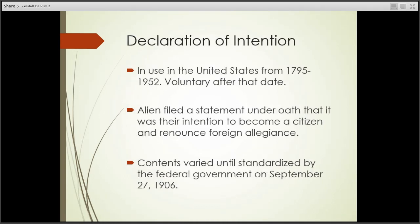The Declaration of Intention was used from 1795 to 1952. After that, you could just do it voluntarily. An alien filed a statement or oath that it was their intention to become a citizen and renounce all foreign allegiance. And of course, the contents varied until they were standardized in 1906.